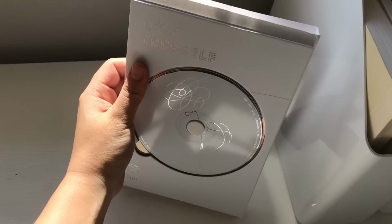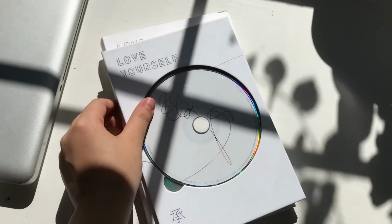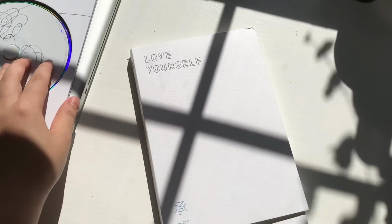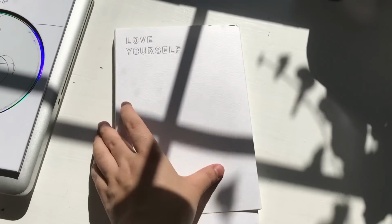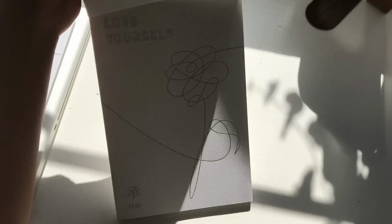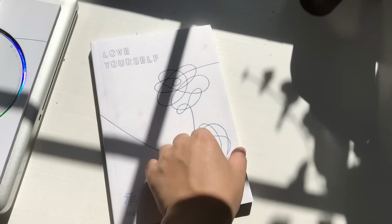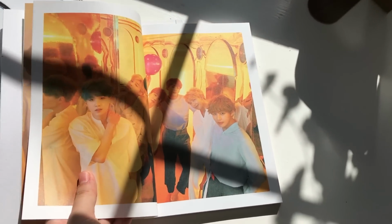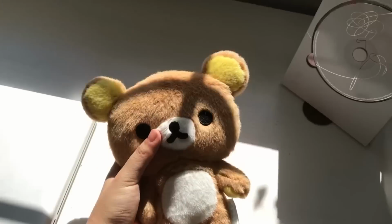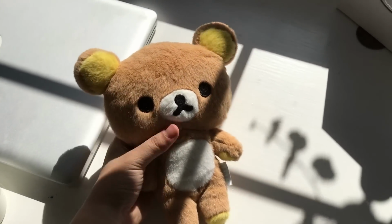Beside the magazine holders, I keep an album of my favorite BTS album, Love Yourself: Her, and it was gifted to me by a friend. But yeah, it's really pretty. And then beside the album I have a little Rilakkuma.